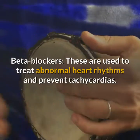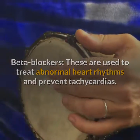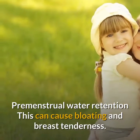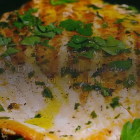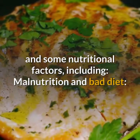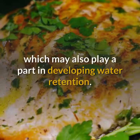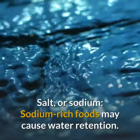Beta blockers. These are used to treat abnormal heart rhythms and prevent tachycardias. Premenstrual water retention. This can cause bloating and breast tenderness. Experts say this is due to hormone imbalances and some nutritional factors, including malnutrition and bad diet. A poor diet low in protein results in low levels of albumin, which may also play a part in developing water retention.